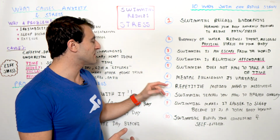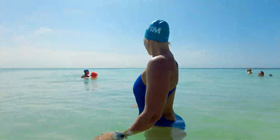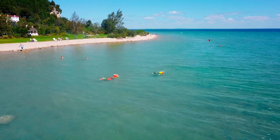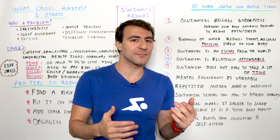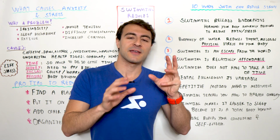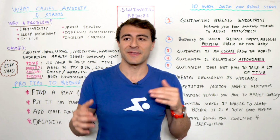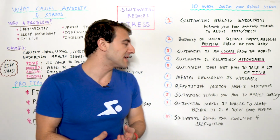Now, another benefit of how swimming can reduce stress is the repetitive motion can actually be meditative. So especially if you're swimming in open water or you have a 50-meter pool, that's amazing. You can just swim, and that back and forth movement in the pool, moving your arms in a continuous rhythm, can actually be meditative. And that's something that you get from some other disciplines, but it's difficult to get that when you're weightlifting or something like that, or playing tennis or football. And so when you swim, you get these meditative properties because you can sort of go on autopilot. Especially if you've been swimming for a while, you actually don't need to think very much. Don't think, just swim. And that's something that is pretty unique to swimming.